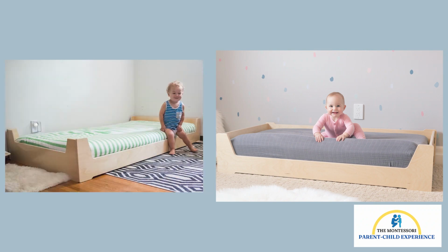This space would be very simple. It would be uncluttered and void of distractions such as electronics or toys. This space could look like something where there is a crib, a floor bed, or a bassinet. Now, a floor bed is the style that we use in the Montessori philosophy because it encourages the child to independently get in and out of bed when they need to.